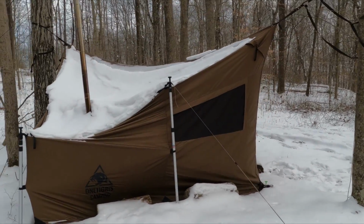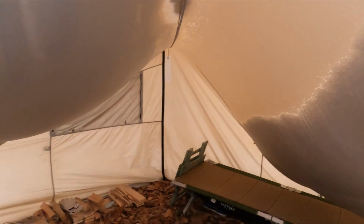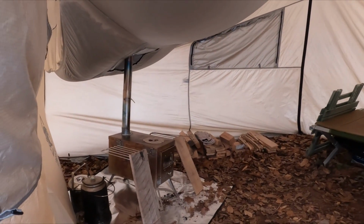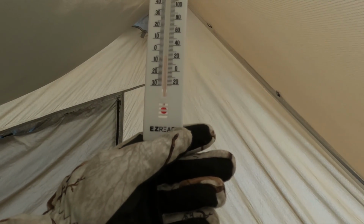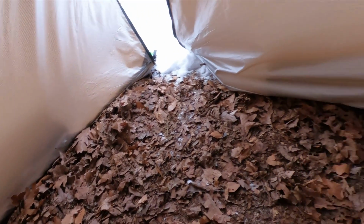I'm going to go ahead and unzip the door so we can go in and you can see what it looks like on the inside. Okay, it's unzipped. And oh yeah, that's a little saggy. And that's a little saggy. But it did not move the wood stove at all with all that weight being up by the chimney. Let's take a quick peek at the temperature. Now this is dramatically shorter than what it normally is. So it looks like, yeah, it's pretty chilly. Okay. So other than that, no snow has come in around where the snow skirts are, which is really good. That's what they're for.